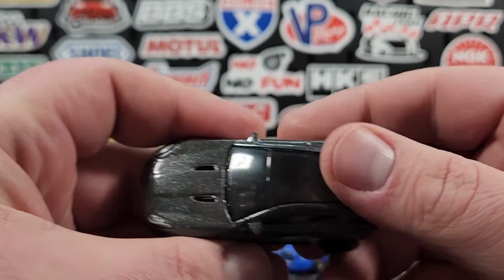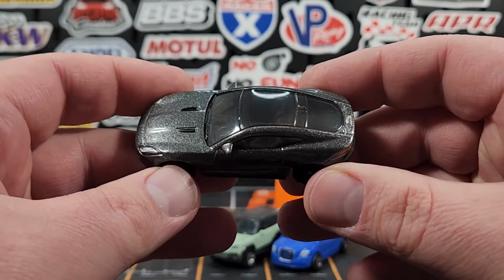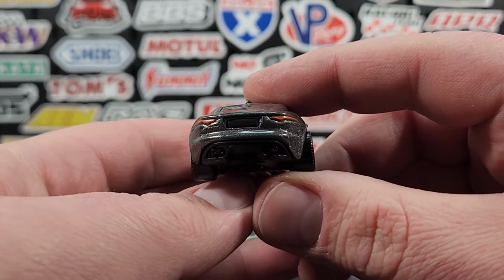A little bit of plastic right here in the middle of the roof to simulate the glass canopy, which looks pretty good. And then there is your taillights. Looks pretty good as well.